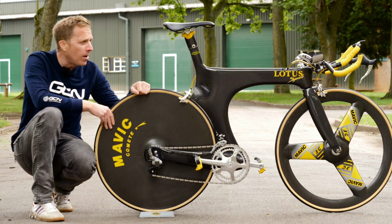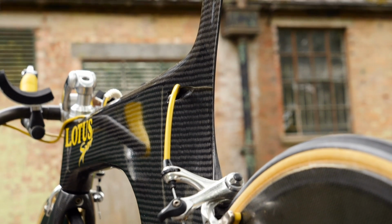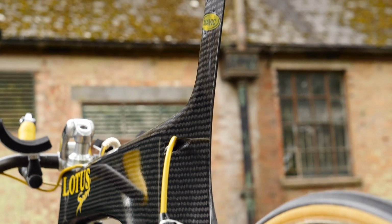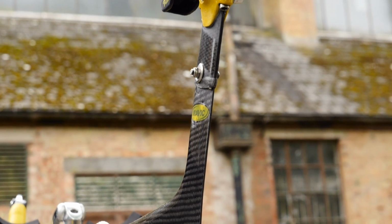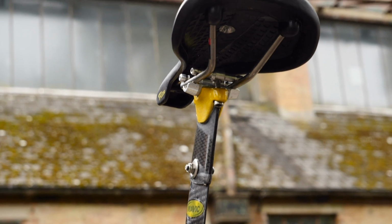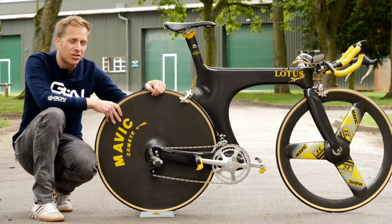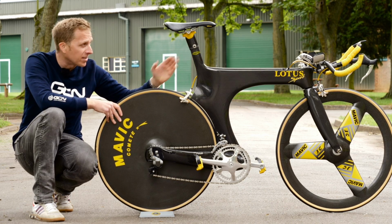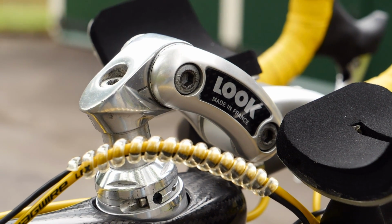Then if you were going to pop along to your local Lotus 110 dealer and order one, well, you were never even offered a size variant because it only came in one size. So essentially, to get it to fit you in terms of your saddle height, you would chop the frame down and then use this seat clamp which slotted over the top and then bolted into place. And then the reach of it, well, they highly recommended using a Look ergo stem like what's fitted on this bike here right now, because you can adjust that infinitely into different positions.